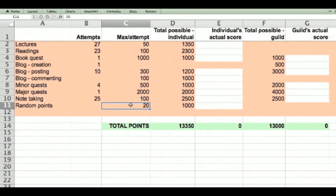Finally, quickly, there are random points. You might earn them in many different ways. You will figure out how as you get them, for a possible total of 1000. We don't expect anybody to get near this 1000, but it's possible.